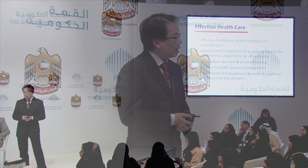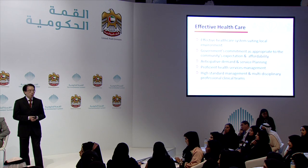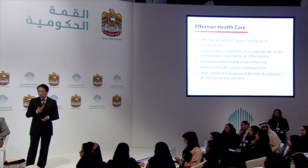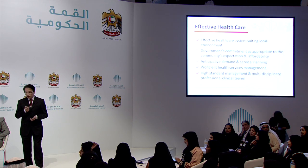In our system, we have a dual-track system. The public system, which is funded mainly by the government and highly subsidized, consumes only 2.4% of GDP. Among this 2.4%, 10% is on public health, and 90% is on medical care. This public system shouldered around 1/3 of the outpatient primary care services, mainly targeted at the lower social class, with professional clinical teams. We are a people service, so quality people will produce quality care. I will only elaborate on 2 areas, the first one and the third one.